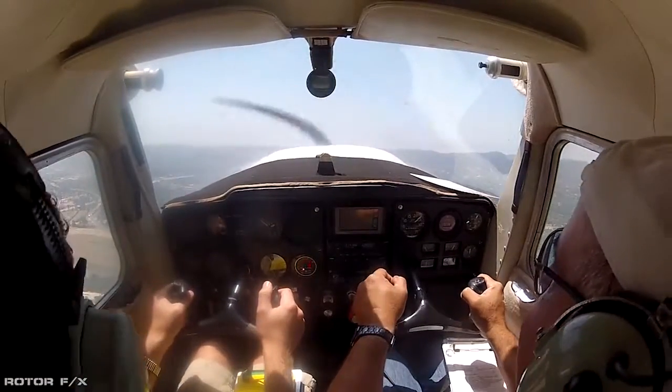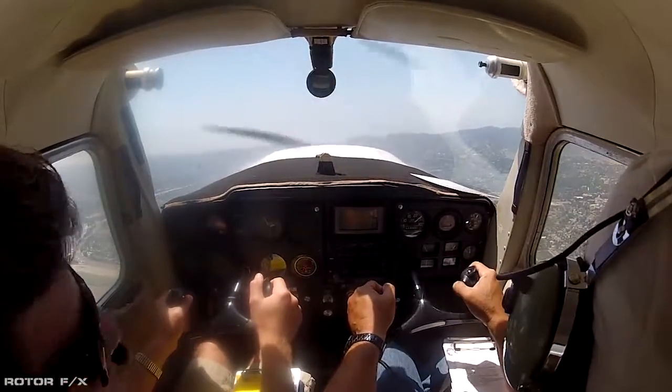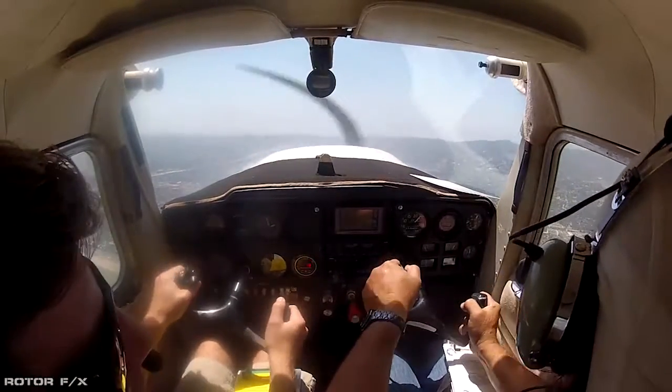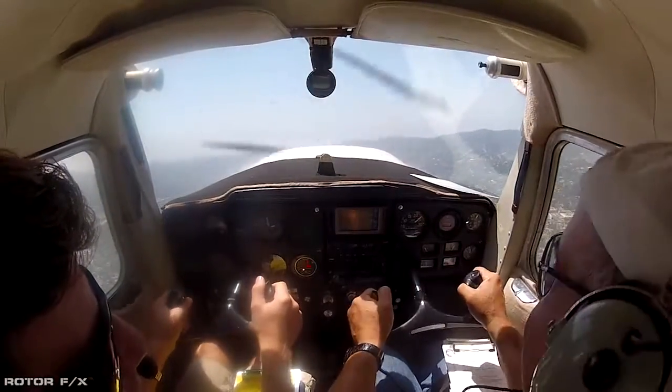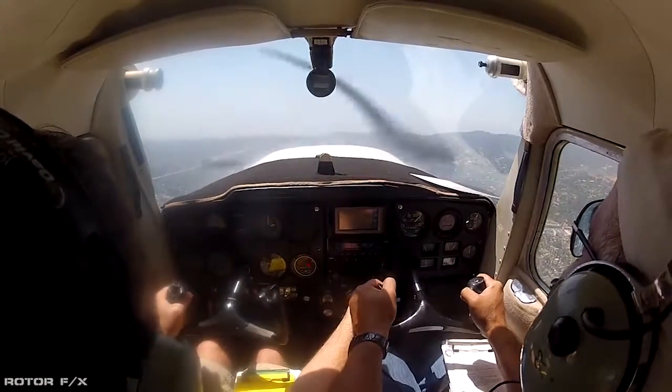Some more. Ooh. Yeah. It's going to shake. The cold air comes from the sea and the valley is hot. They mix and they actually make a lot of turbulence. Okay, pull the flaps up, all the way up. There you go.